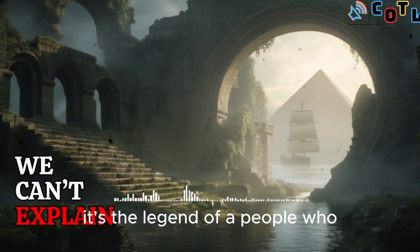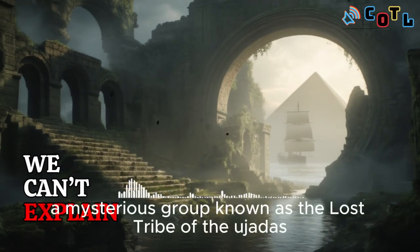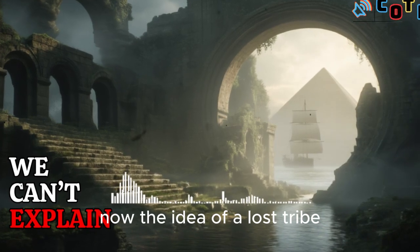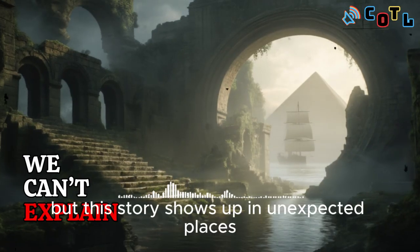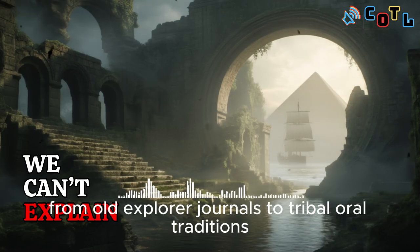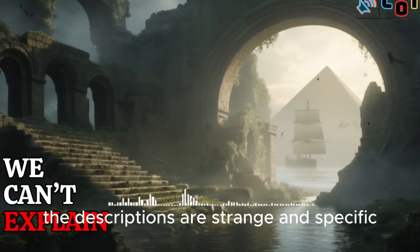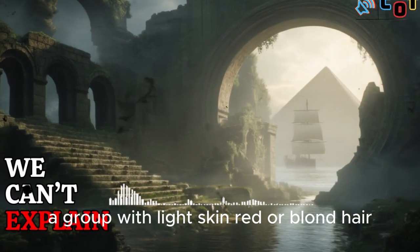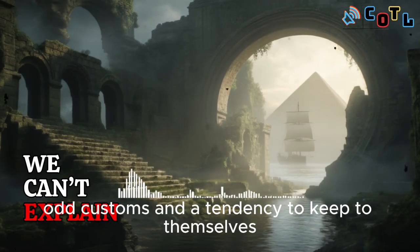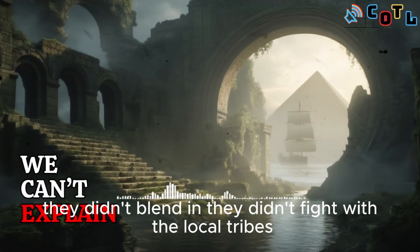It's the legend of a people who might have lived here long before any European ever set foot on American soil. A mysterious group known as the Lost Tribe of the Ouachitas. Now, the idea of a lost tribe might sound like something straight out of a campfire tale. But this story shows up in unexpected places, from old explorer journals to tribal oral traditions. The descriptions are strange and specific. A group with light skin, red or blonde hair, odd customs, and a tendency to keep to themselves. They didn't blend in. They didn't fight with the local tribes.